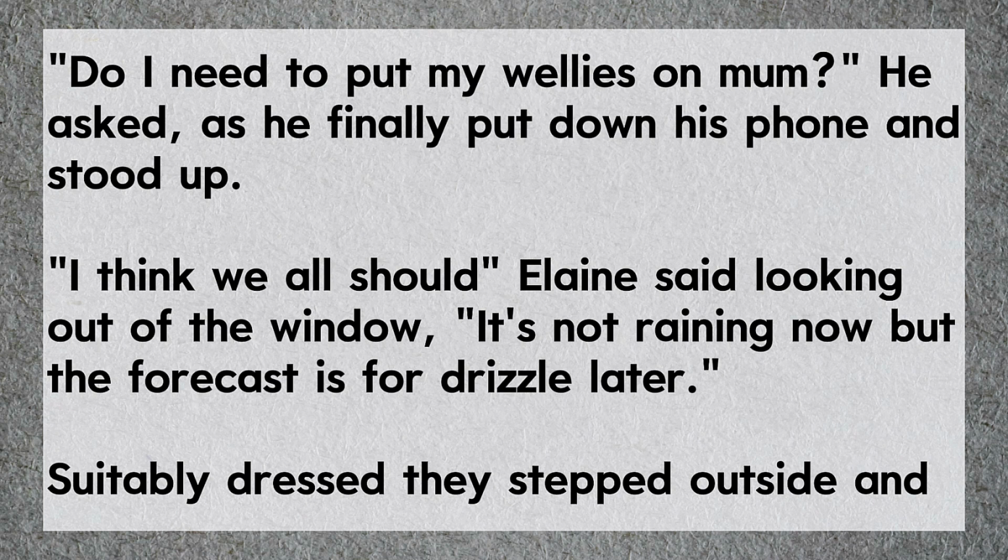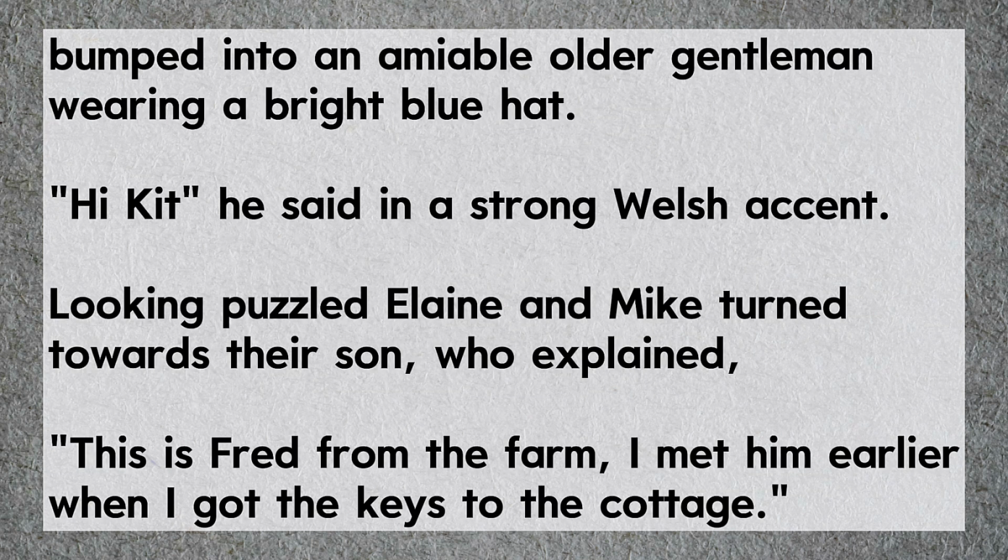"It's not raining now, but the forecast is for drizzle later." Suitably dressed, they stepped outside and bumped into an amiable older gentleman wearing a bright blue hat. "Hi, Kit," he said in a strong Welsh accent. Looking puzzled, Elaine and Mike turned towards their son, who explained, "This is Fred from the farm. I met him earlier when I got the keys to the cottage."